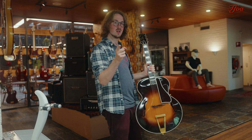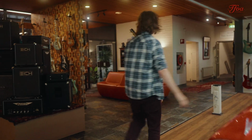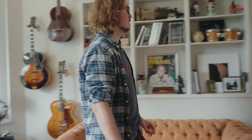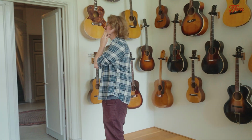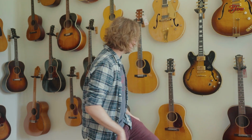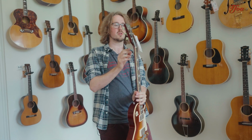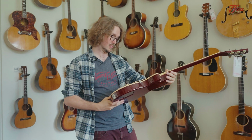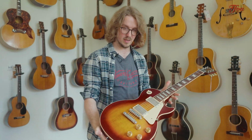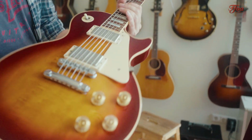I'm gonna try and find an electric guitar, but first I do want to check out our vintage room, so let's go there. All right, anything cool in here? Ooh, scratch. I see a guitar up there that might be interesting, so let's have a look. And this is a Les Paul Standard, I think, and it is from 87. Oh, look at that. It looks like it's almost brand new.